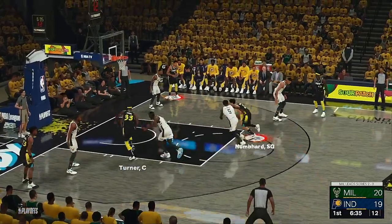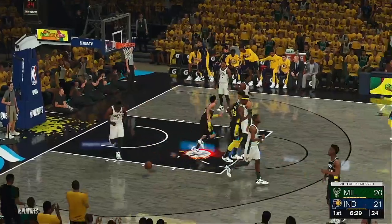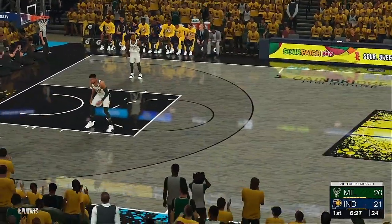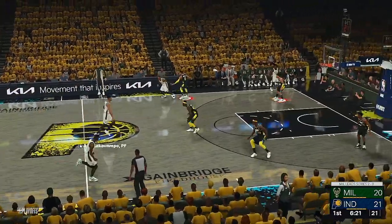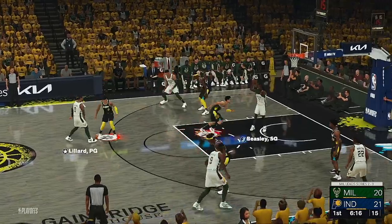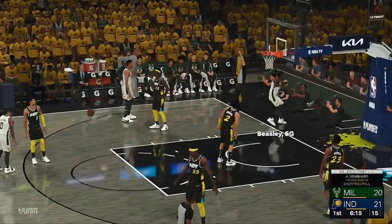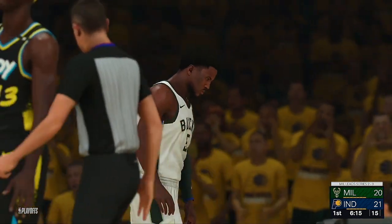Turner passes to DeMar. Laid it in with a nice touch off the window. Put your head down and go to work. That's what they need to do. Yeah, these teams trading punches right now. I mean, it's table tennis. Back and forth we go. Now here's Lillard. I like whenever Beasley attacks the defense inside like that because it forces them to react.